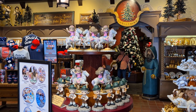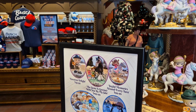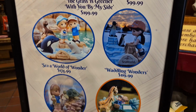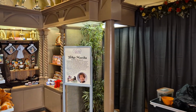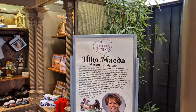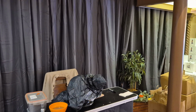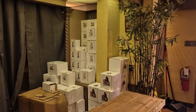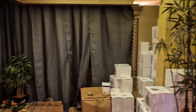Also inside German gifts, they have a bunch of Precious Moments figurines. They have a couple of exclusive ones for Busch Gardens up here, and also some SeaWorld ones here as well. As you can see the prices. But this weekend only, the weekend of the 24th and 25th, Hiko Maeda, master sculptor of some of these, is here signing autographs. He's actually, if you walk in, he's just to the right. Right now, he just happened to be here when he's on his lunch break, but he is here for this weekend only. It's kind of a cool opportunity to get some of these Precious Moments figures by the designer.